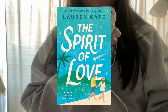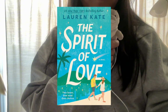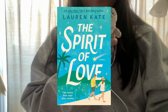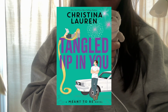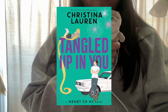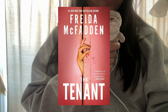The ending was not wrapped up well, in my opinion. It's definitely up to your interpretation, but overall, I still really enjoyed it. Not so much, but there is a bit of an emotional cheating sense to the book with the protagonist, but overall still a good read. And I also read Tangled Up in You, which is a rendition of Tangled, but rewritten as a rom-com book. Very lovely as well. Those were the more rom-com kind of books, and The Tenant is definitely a thriller book.